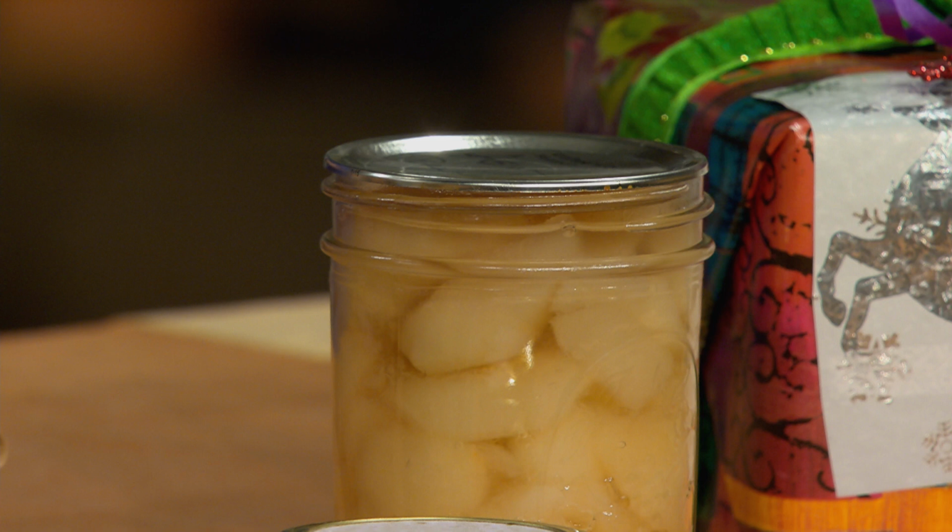These are examples that were made by one of our Master Food Preserver volunteers, which, if you've never heard of our Master Food Preserver volunteer program, it's a program where people who enjoy canning, who enjoy food preservation, can go out into their community with us, with Clemson, and teach and talk to people about food preservation.